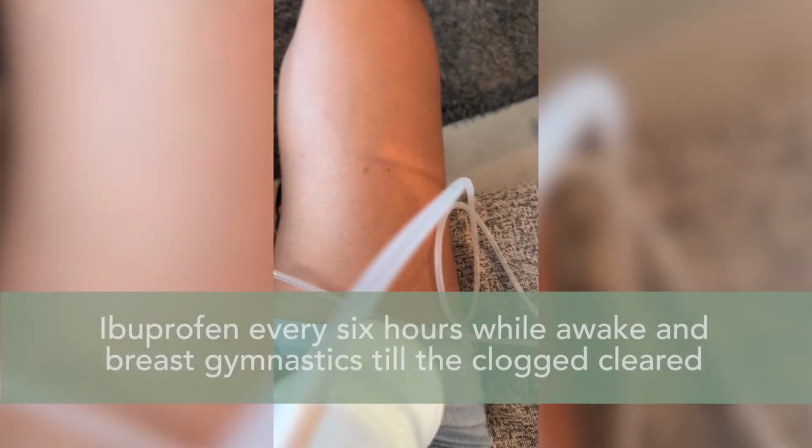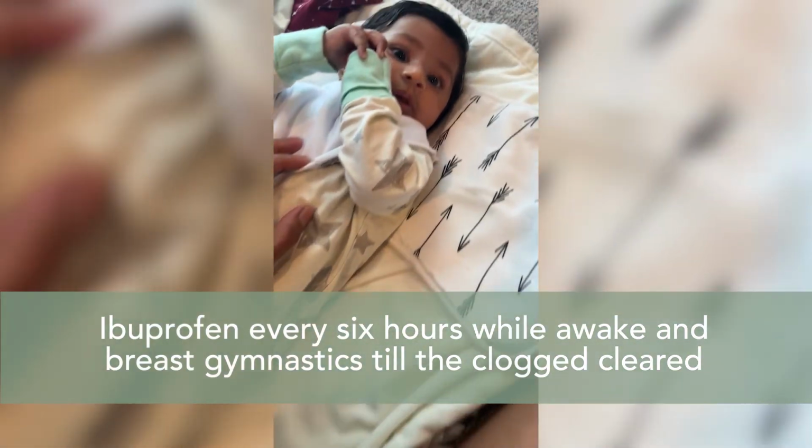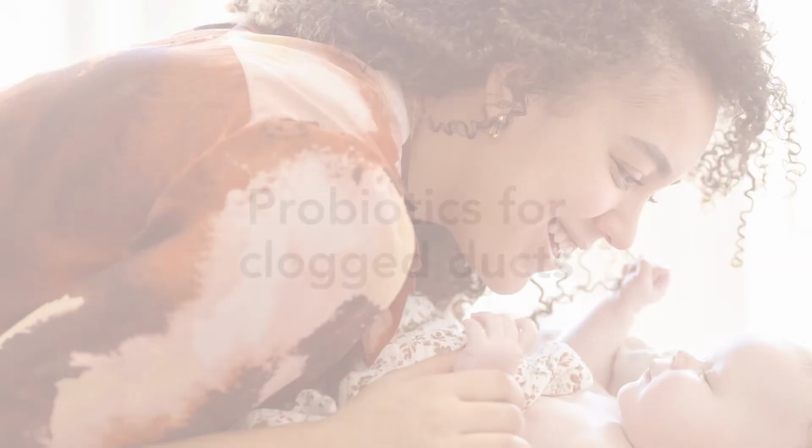My go-to punch was ibuprofen every 6 hours for pain and inflammation while I was awake, and breast gymnastics. Move it around until the clogged duct cleared. And my, oh my, how much relief it is when it actually clears.